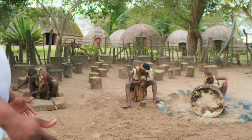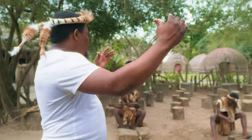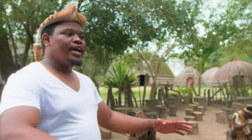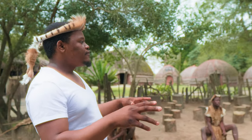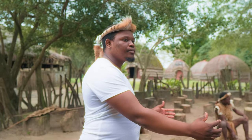Isipaya is where we keep our cattle. We keep our cows, goats, and sheep. We keep them here inside the kraal. The reason why this isipaya has to be in the middle of the village is for safety purposes, in order to keep our cows safe.